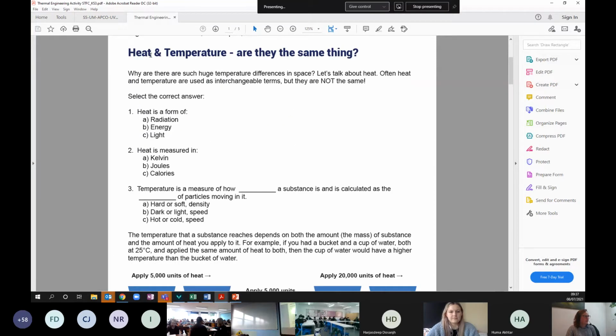So we now have this discussion about heat and temperature. Are they the same thing? And the answer is no. Sometimes people use the words heat and temperature interchangeably, but actually in science, they have a very specific definition.